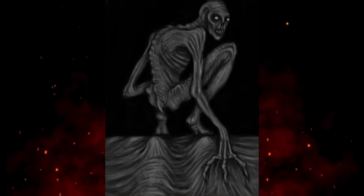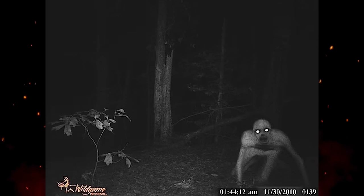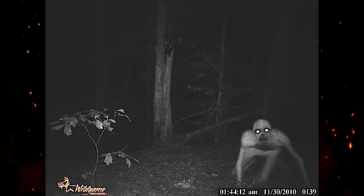the Rake. Many fan arts were made of the creature, but by far the most recognizable one is the realistic-looking thermal image of the creature. The picture was taken on November 30th, 2010, and quickly went viral, even ending up on lots of news channels, with a few even taking it seriously.